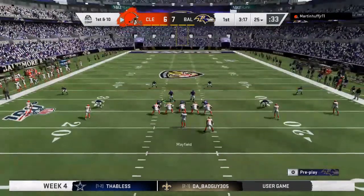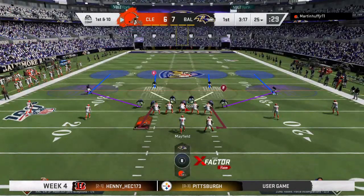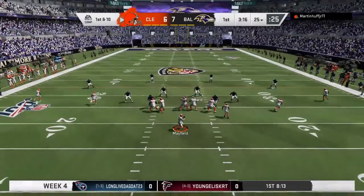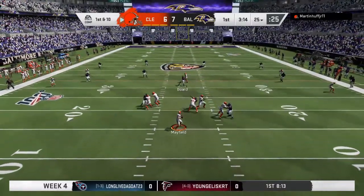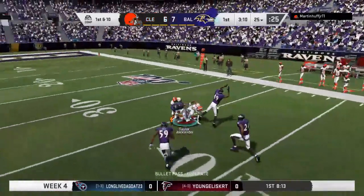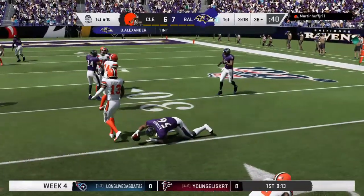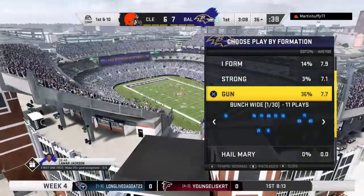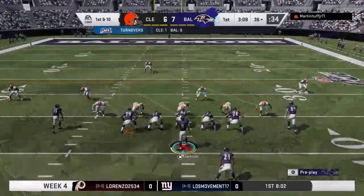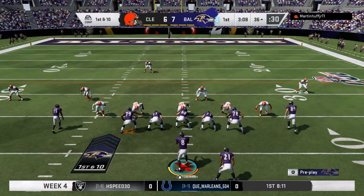The Browns drive about to get started. Mayfield now looking to throw on first down. Into double coverage, and it's intercepted. Picked off at the 36. And they take possession of the football and have it at the 36-yard line. I know it's just his second year in the league as a quarterback, but that's going to be one when he flips on the tape. He's like, I shouldn't have thrown that ball.